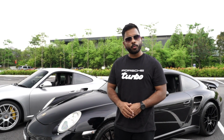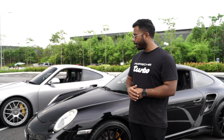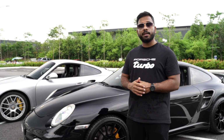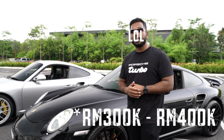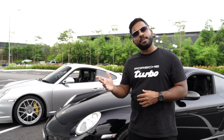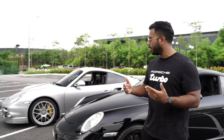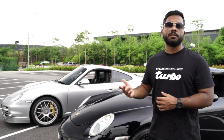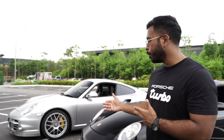Another thing to consider between the two cars is the price difference. You could get a 997.1 turbo in the current market anywhere between 300 to 400 thousand ringgit Malaysia. Well, you could get a 0.2 right now in the current market for about anywhere between 450 to about 550, depending on the spec, the condition, and of course the options that come with the car. In terms of investment, which of the two is a better value proposition?